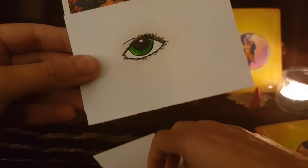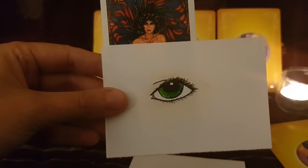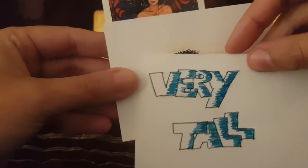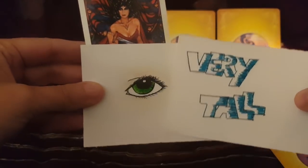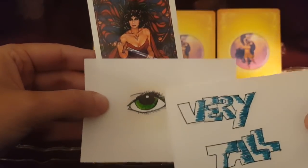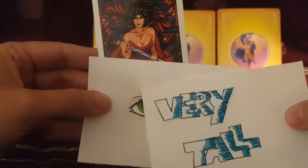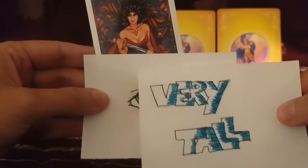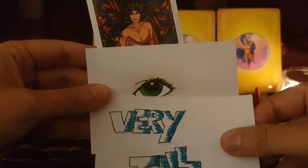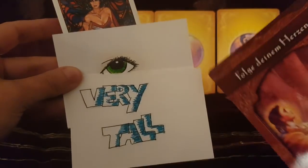And now what I wanted to know as well is the height. You know, not only the looks, the face, the hair, the eyes, but the height. And this person is very tall. So it's a very tall person with green eyes and black wavy hair, and also very strong shoulders. As you can see, this lady here has very strong shoulders, and so it's very tall, well built, and dark wavy hair, long hair. So, and the last card.